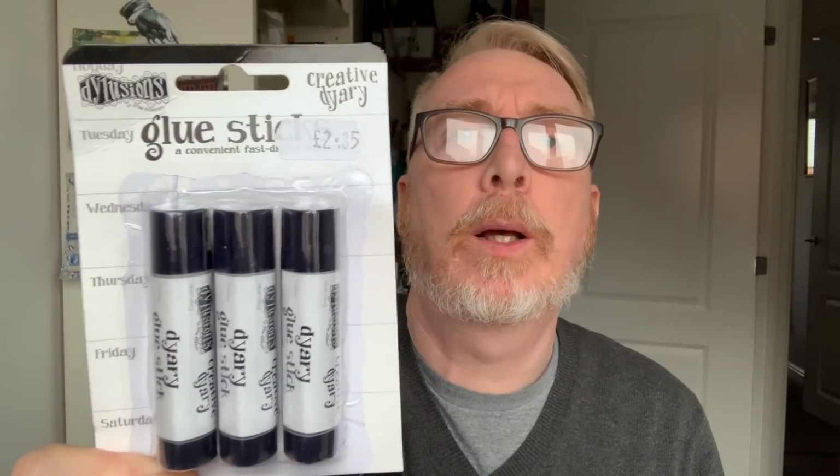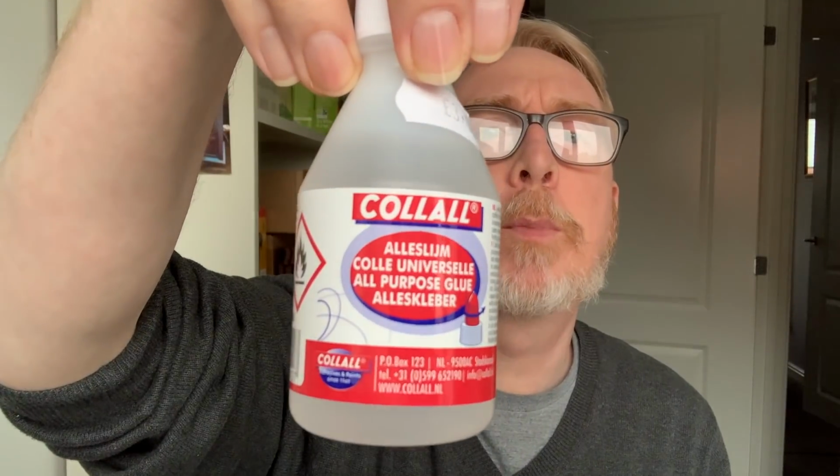So we're back from the craft box at Elsecar. Didn't really buy that much. I managed to get hold of some more of the Diane Reevely glue sticks, the little triangle glue sticks, which are invaluable, absolutely invaluable, and they were very reasonably priced as well. Still under £1 per stick, which is fantastic. I also got some more of the Collol multi-purpose spirit glue, which is fantastic.